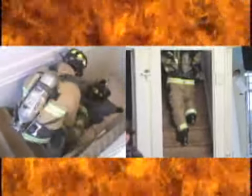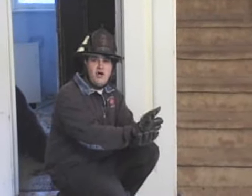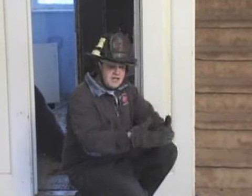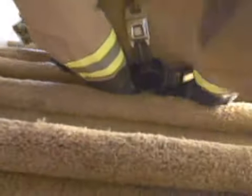There's a tendency when doing this drill for the firefighter on the bottom to put their hands over the thighs. If the firefighter on the bottom isn't strong enough, however, the victim's butt drops and the bottle tends to get hung up on the stairs. So it's critical that you place your hands under the firefighter's butt, grab the converted harness, or grab the bottle, or lock your hands together. Whatever works, whatever's comfortable for you.